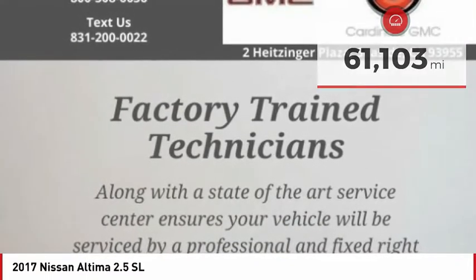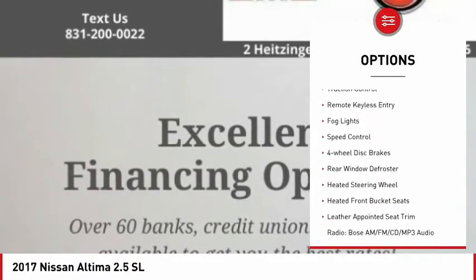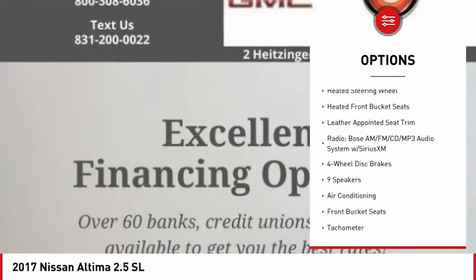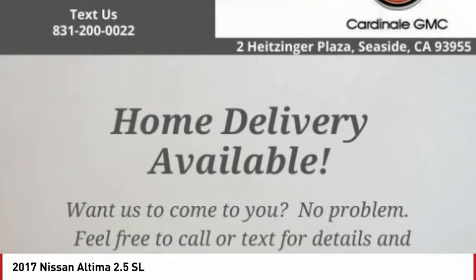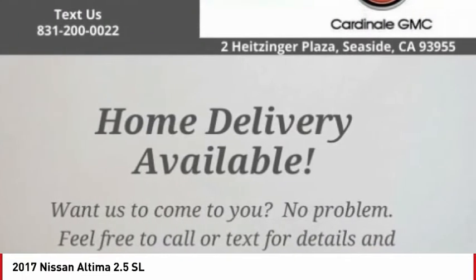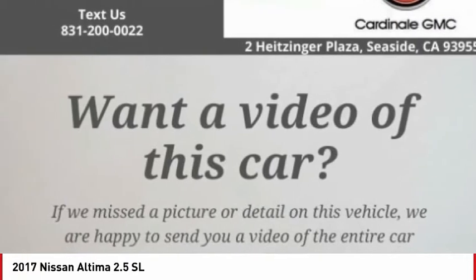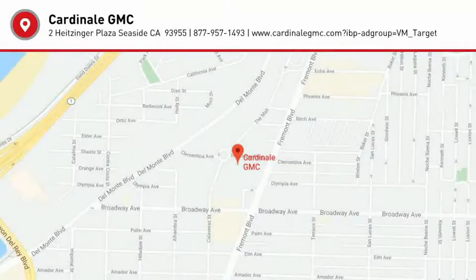Here are some of this vehicle's great options: electronic stability control, alloy wheels, brake assist, traction control, remote keyless entry, fog lights, speed control, four-wheel disc brakes, rear window defroster, heated steering wheel. If affordable style and reliability are what you're looking for, this vehicle couldn't be more perfect. Drive it today.